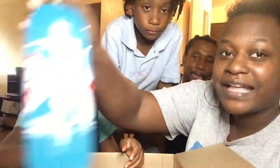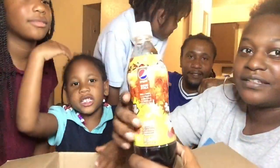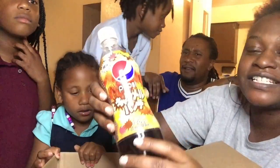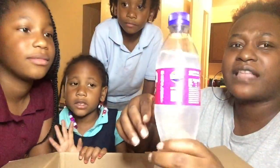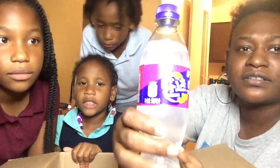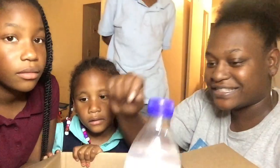So we got this, and then I'll do an overview and show you. Got some, what is this? Japan cola. Y'all see that? Everything's in Chinese, Japanese. That's pretty cool. Yeah, go get some ice so we can try it. And then we have, this looks like Fanta, maybe peach, because it says peach right there. But we're gonna try this too.